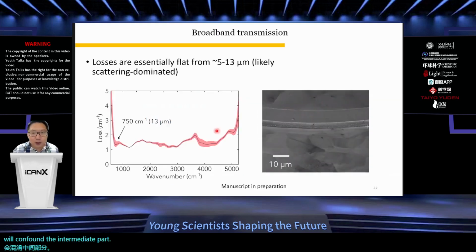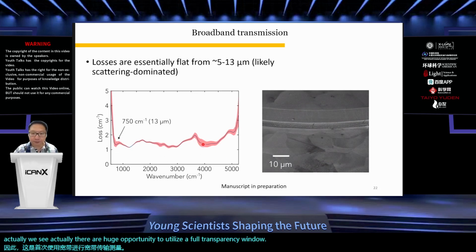We also used the glow bar to do the transmission measurement. We see a wide transparency window from 5 to 13 micrometers. So this is the first time a broadband transmission measurement has been done using a glow bar. Actually, we see there is a huge opportunity to utilize the full transparency window of germanium.